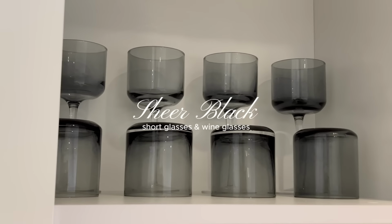I was looking for these branches everywhere. It's so crazy. And I spoke about this on one of my vlogs. Literally, I went from shop to shop. I searched high and low. I literally even went on the internet. Someone was selling these for 12,000 rand, which is insane.